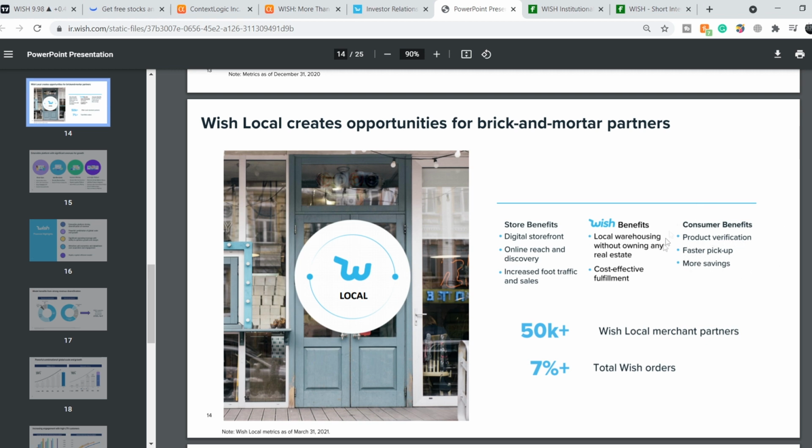And it is also very important because Wish is aiming for the customers who earn not more than $75,000 per household a year. So, and I think this might be a very good potential catalyst for the long term, and they already have 7% of total Wish orders from Wish Local, and this is only one part of their business.